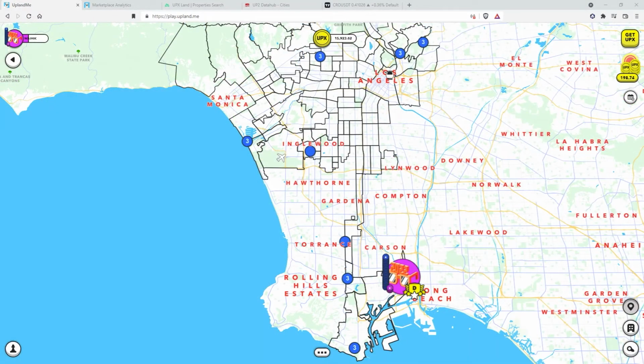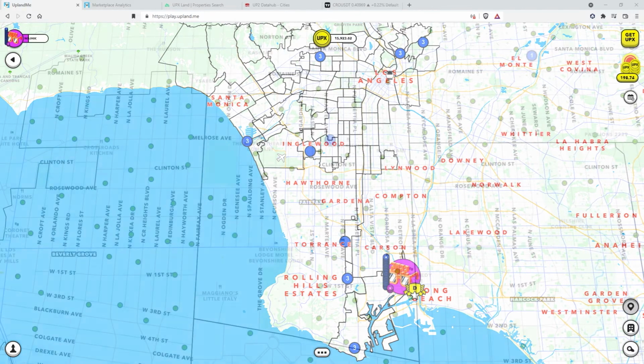Then things shifted a little bit when they implemented a slight delay after the Mount Washington launch, and that shifted from launching Fairfax and Harbor City together to launching them separately. Harbor City was not something that I was expecting to do much with from the start, so this shift wasn't super amazing for me, but I was still able to bag a few properties there on the cheap while I was waiting. I think I spent maybe 20,000 UPX here, so this part was kind of a flop for me.